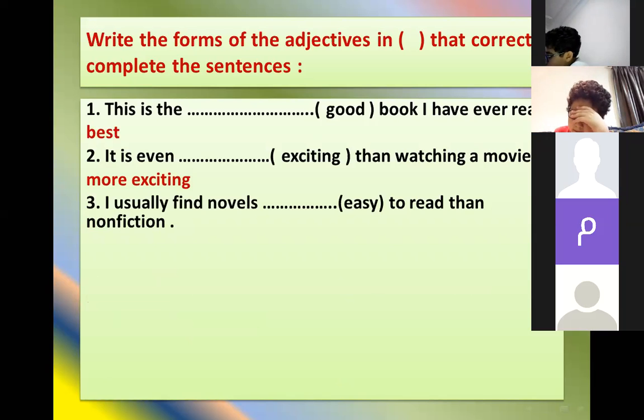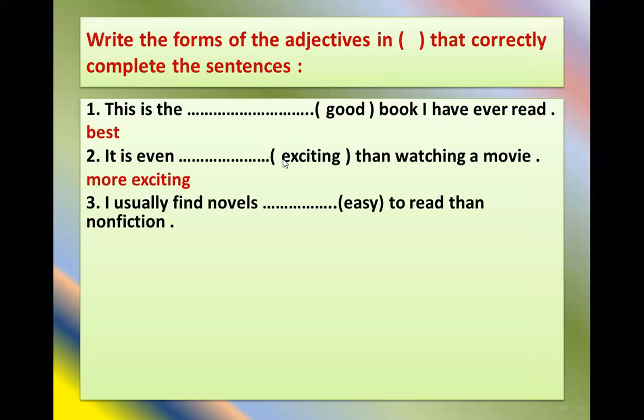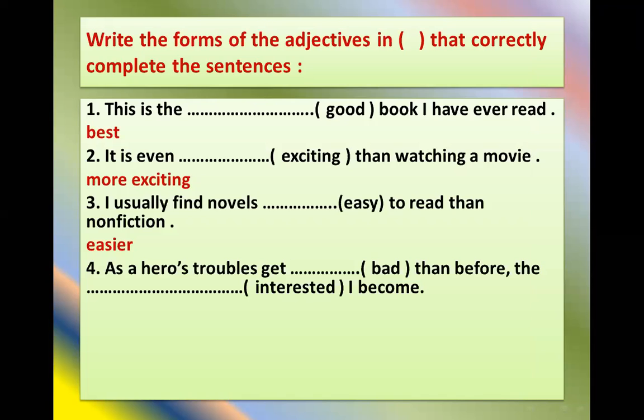Saif, are you ready? Yes. I usually find novels easy to read than nonfiction. So I usually find novels what form of easy to read than nonfiction? Easier. That's right. The right answer, easier. Number four, Muhammad Waleed. You ready? What do you think about number four? It's worse.